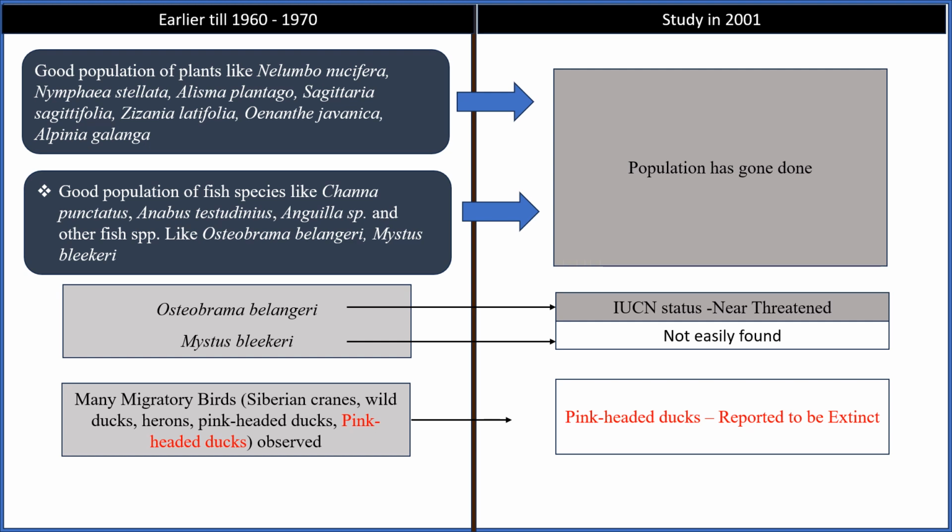And there used to be many migratory birds like the Siberian crane, wild ducks, herons, pink-headed ducks. Again, the migratory birds have largely reduced, and the pink-headed ducks were reported to be extinct by the Britishers. So that was the status that was studied in 2001.